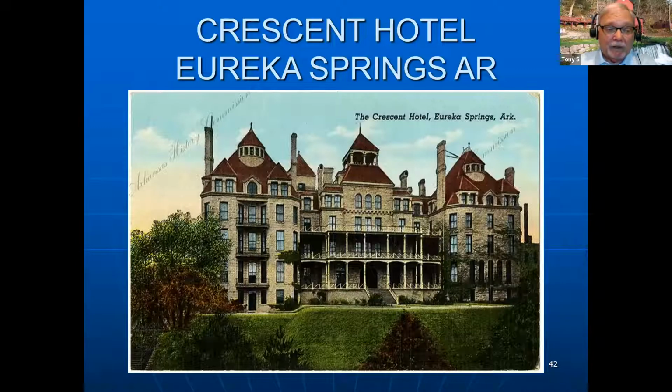Now, as a result of this, I told you they built big healing water resorts around some of these mineralized springs. One of the biggest locations was Eureka Springs, which is a big tourist place today. There are several old hotels, but one of the best that they preserved is the Crescent Hotel, sitting up on a bluff at Eureka Springs. You can still go there. It's been restored, an old Victorian hotel.